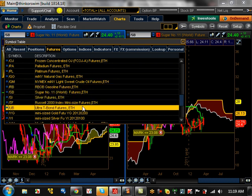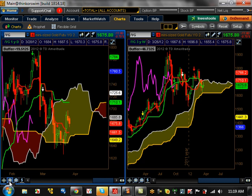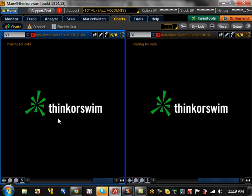Sorry, silver. Here's gold. Gold really doing nothing right now, just consolidating. Really, 1710 is the resistance level, and basically 1660 is its major support level moving forward.